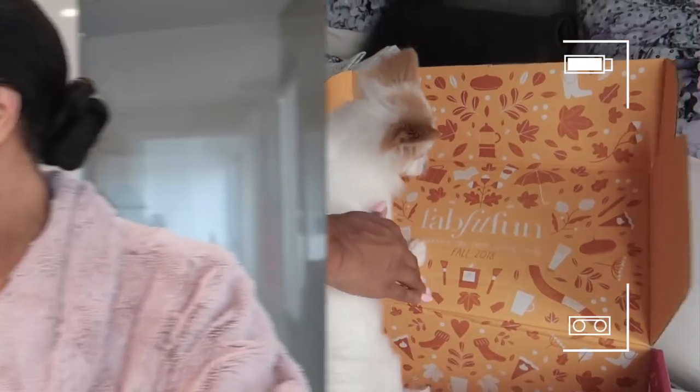So I am going to be trying the Glam Glow face mask today, which I'm excited. I like Glam Glow products, so I'm excited that it came in my box. And this is the Oxygenating Deep Cleanse Mask. This is perfect because my skin has had a lot of makeup on it. It's been through a lot. So let's go ahead and do this mask. Let's see what this is all about. Unfold mask, dampen face.